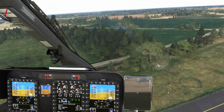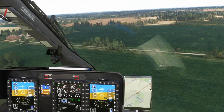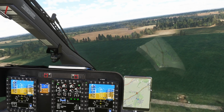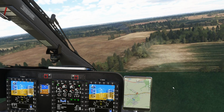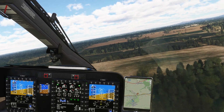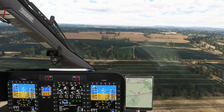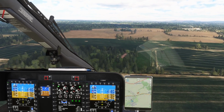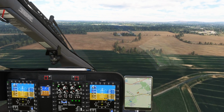We'll get our maps on. Mapping on, which is locked to the way we face. I'm actually going to lock it to north, purely because that will help me understand where I'm going. You can see the reflection of the HUD in the windscreen, which is really cool. What we'll do, we'll just power on, tip the nose, and like so, we're going to fly. We're flying towards the coast here.